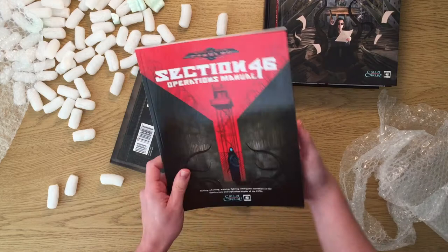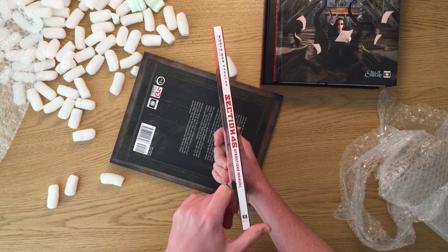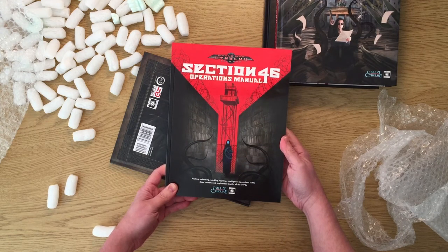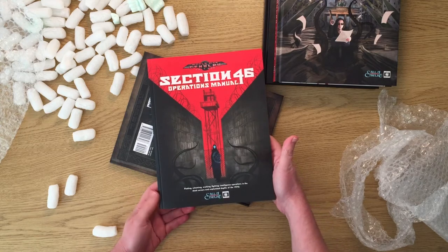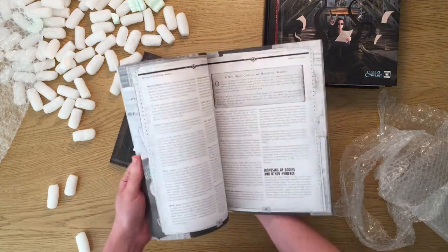What else we got here for Cold War? Blimey, that's thicker than I thought. Nice. Section 46 Operations Manual. That cover has come out nicely. So this is the first supplement for Cold War, and this is all about field craft and intelligence operations in the 1970s. Cool, cool, cool.